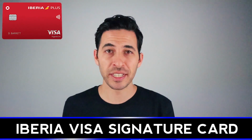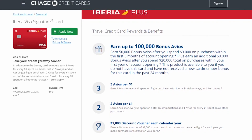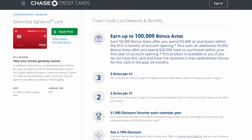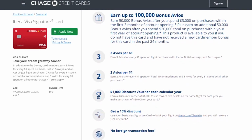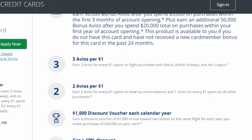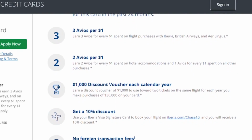And then the Iberia Visa Signature Card, same thing as the other 2. You're going to get a 100,000 point sign-up offer split into 2 different tiers, with 50,000 after $3,000 in 3 months, and then another 50,000 after spending $20,000 within the first year. $95 annual fee, and the same earning structure as the other 2.